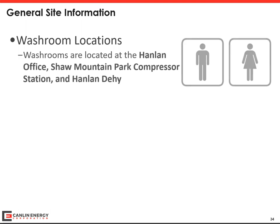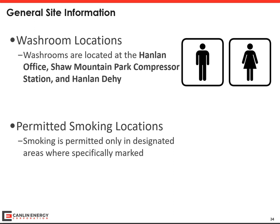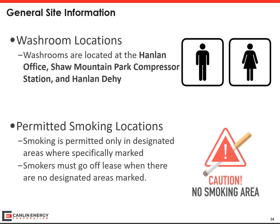Washroom locations. Washrooms are located at the Hanlon office, Shaw Mountain Park Compressor Station, and Hanlon D-High. Smoking locations. Smoking is permitted only in designated areas where specifically marked. Smokers must go off-lease when there are no designated areas marked.